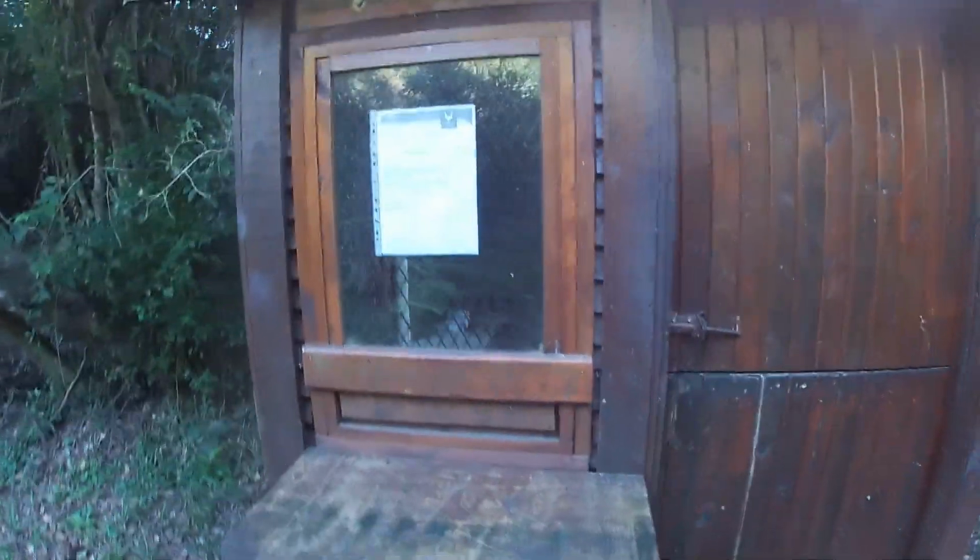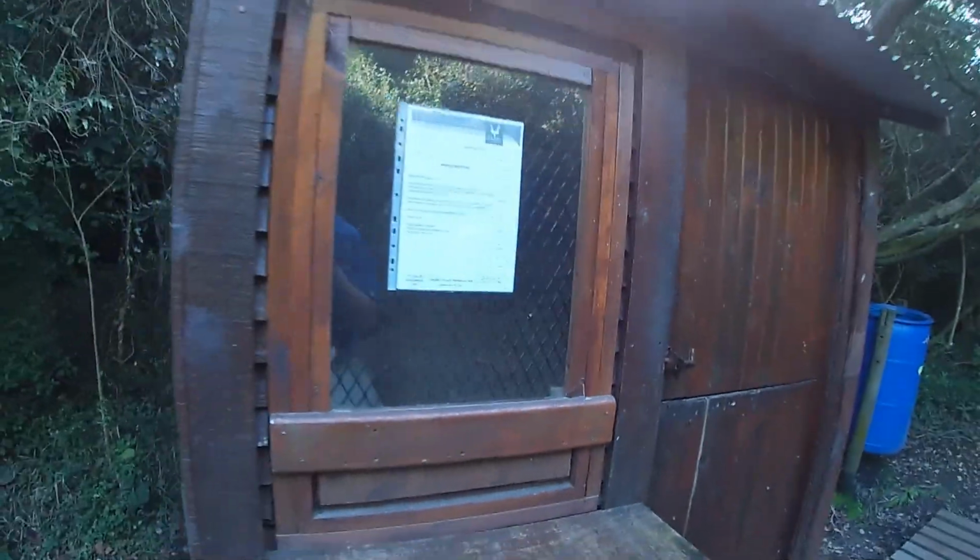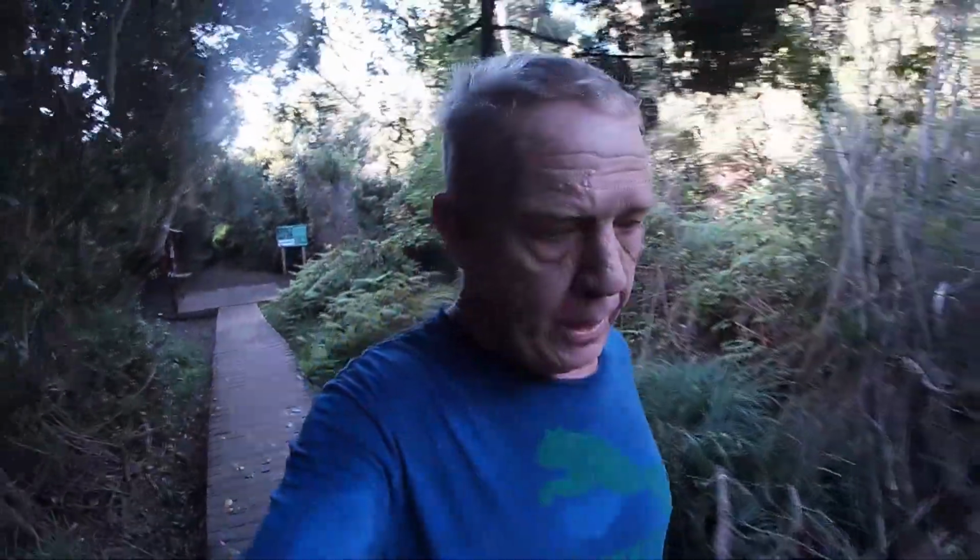This is the former main entrance where you would pay in the past, at this little hut. Thanks for joining, guys. People are probably, scholars probably waiting at the car for me, hopefully not for too long.